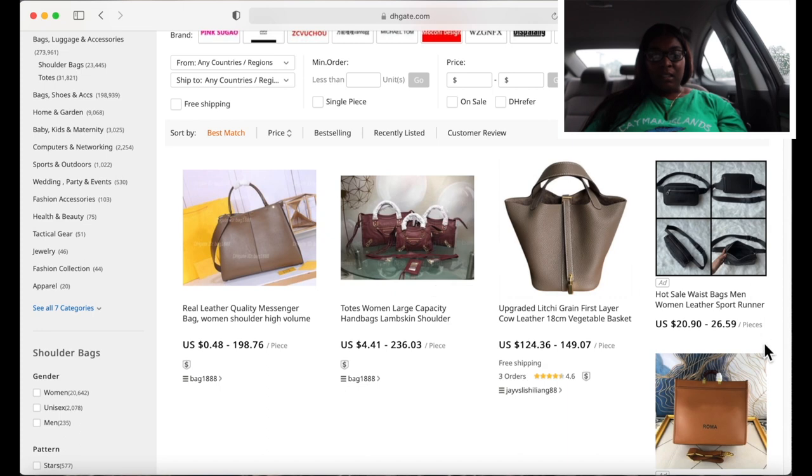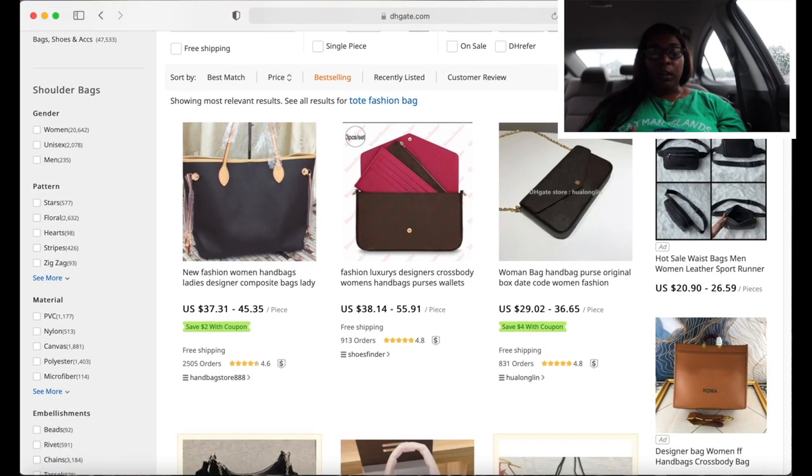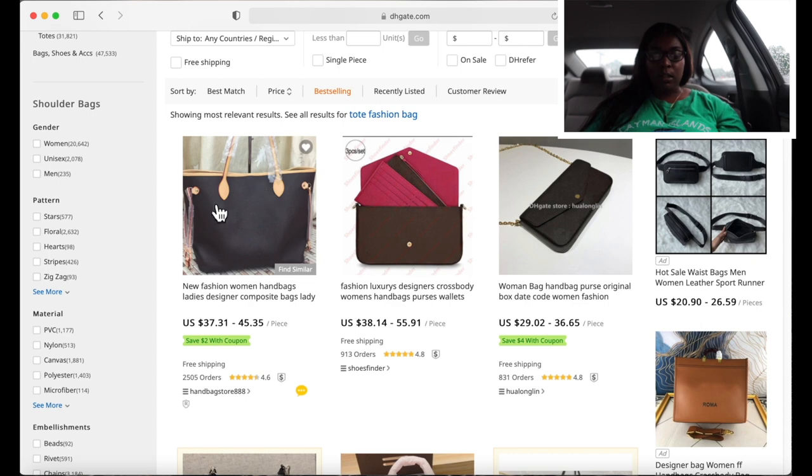It's under best match, and I don't see any signifying type of details that's gonna be like, okay, this is the vendor I want to shop with. So what I do is I go to best selling, and it works sometimes, sometimes it don't. You have to take your time with the DHGate algorithm the same way you would any other algorithm. The more that you use it, the more that you would be able to find the type of items you're looking for, because it'll start to recognize the keywords and the type of things that you're interested in. So from tote fashion bag and best selling, I'm gonna go down.